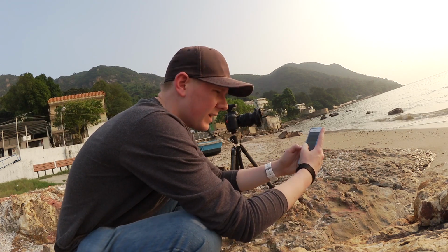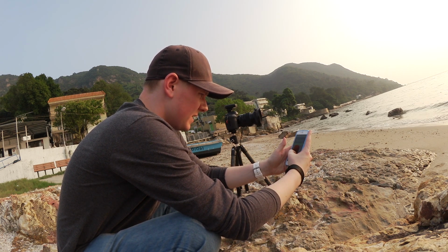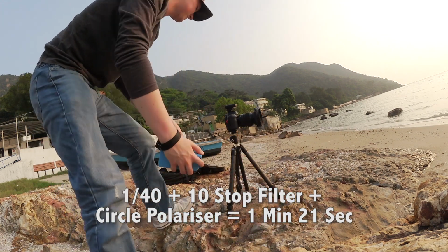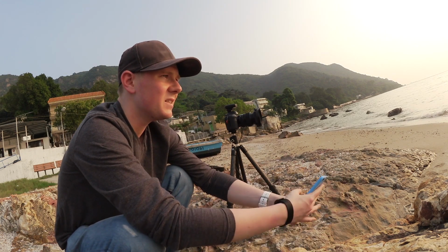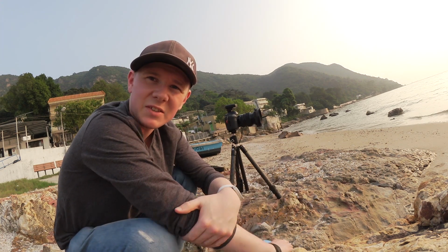Okay, so 40th of a second with my big stopper. A 10-stop filter with a circular polarizer is 1 minute 21 seconds. So let's go ahead and set that. 1 minute 21, what is that? That is 81 seconds.